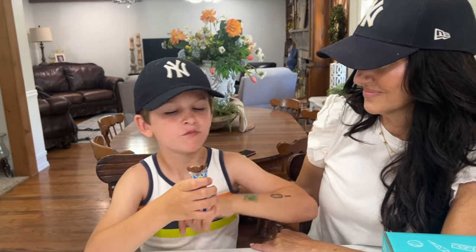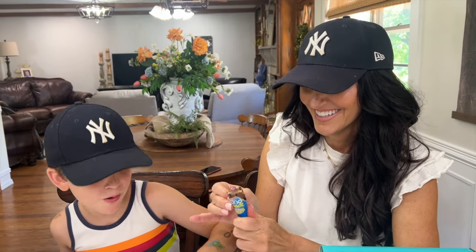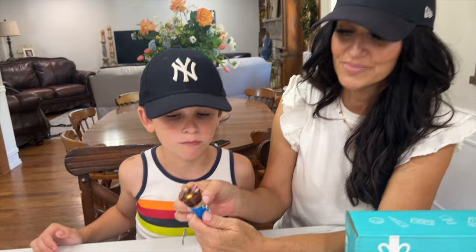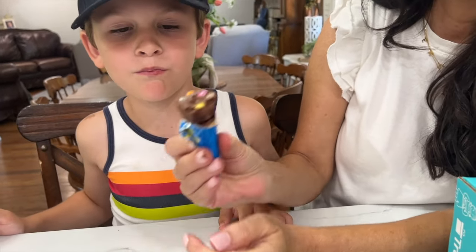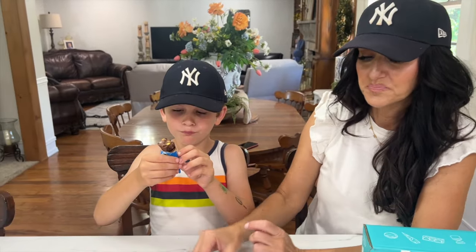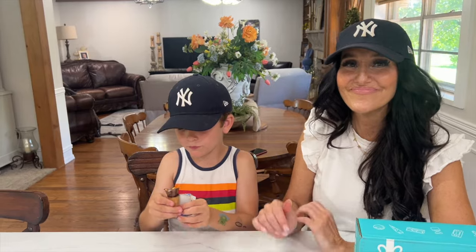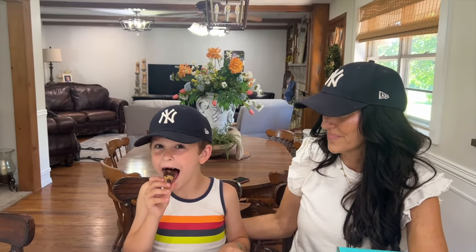M&M's. Mmm. Is it delish? There's like a little waffle cone underneath there. It's like a little mini ice cream cone. Oh, cool. Okay. Mmm. That was really good. It tastes like candy on a cone. Yeah. Okay, so that is a winner too, huh?